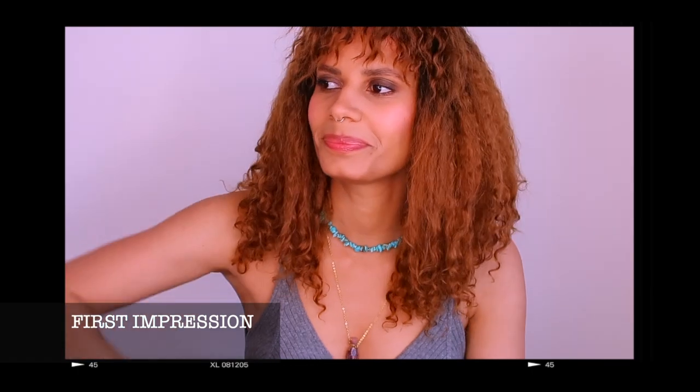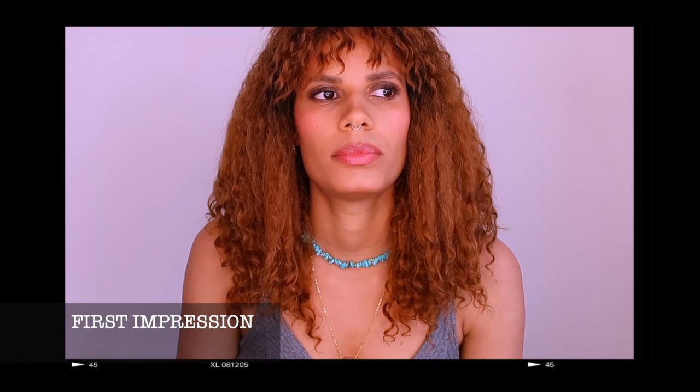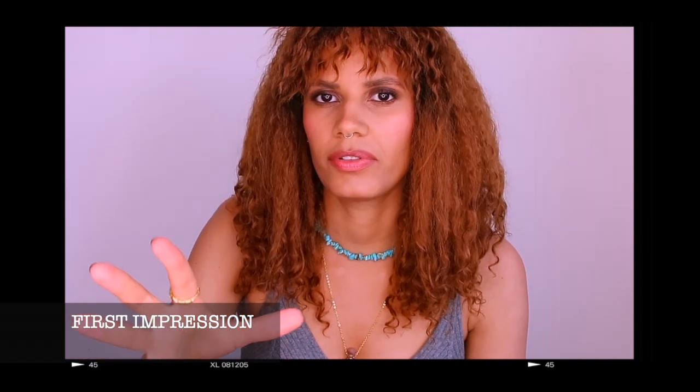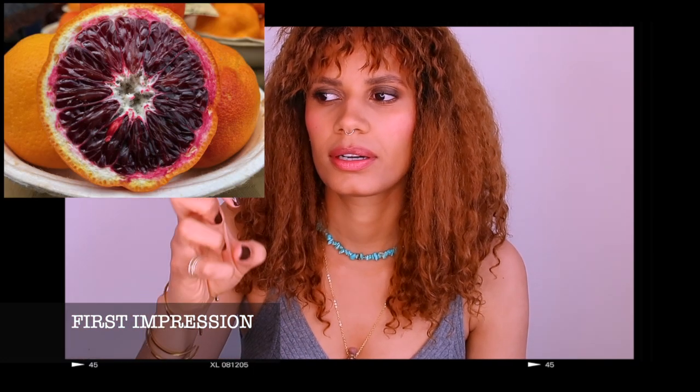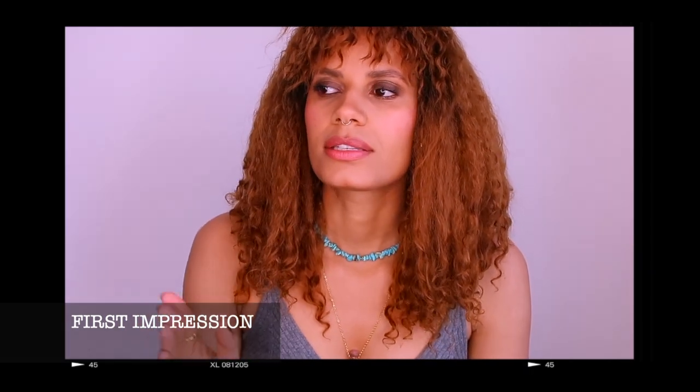Blood Orange, let me show you my first impressions. Blood Orange, okay? So far, this is not what I was expecting. I was expecting a very juicy, dark blood orange. It's orangey, but it's still perfumey.